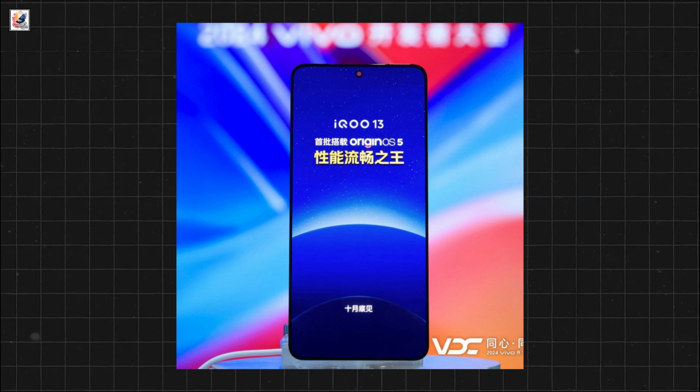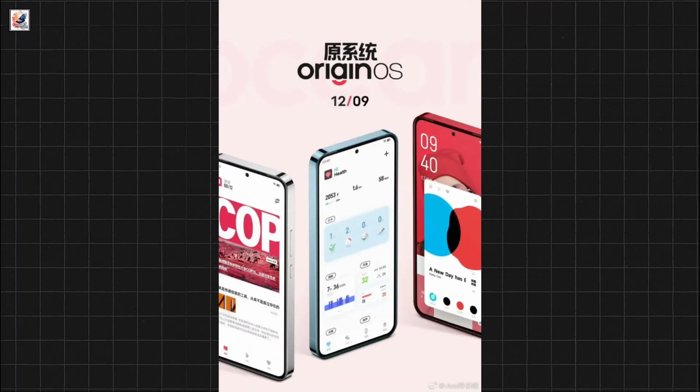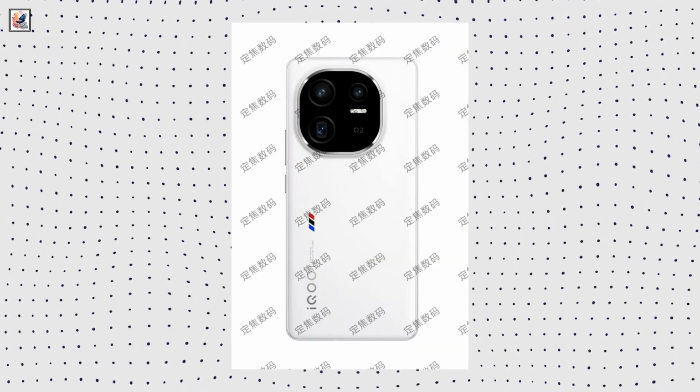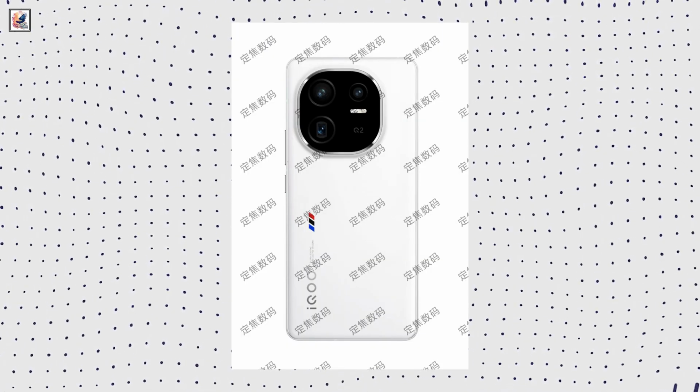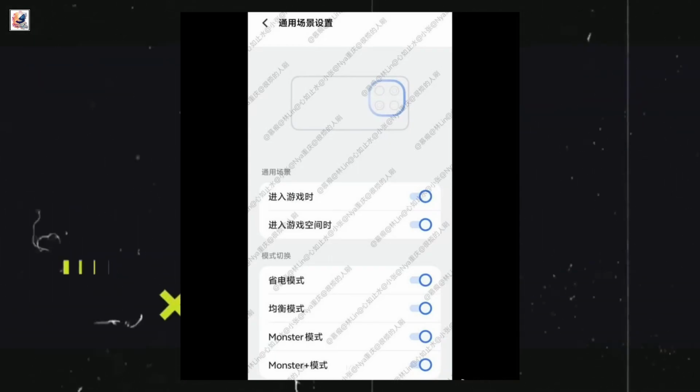iQOO has already revealed the front design of their upcoming flagship, the iQOO 13, showcasing a flat display and a metal frame. And a few days back, we saw the first look at the back design of the iQOO 13, which features a design very similar to its predecessor. The three cameras are aligned and will be equipped with RGB lights around the camera deco, which light up when gaming, selecting battery saver, or performance mode.